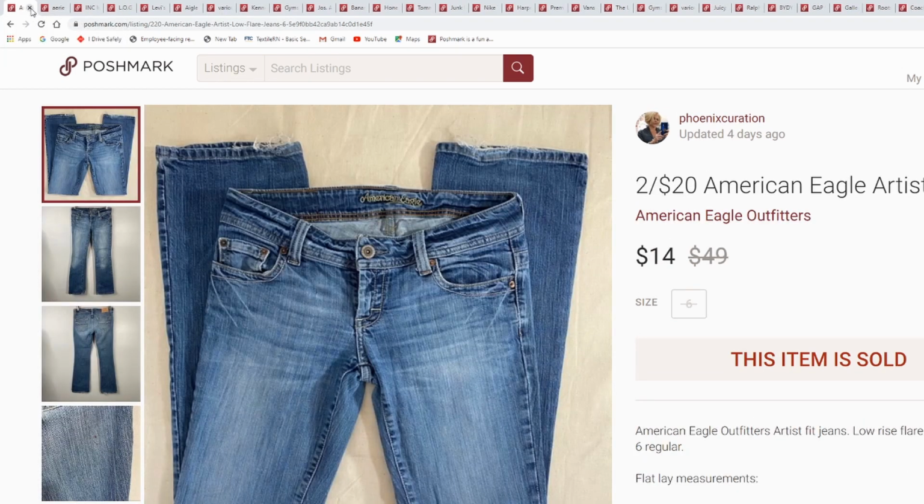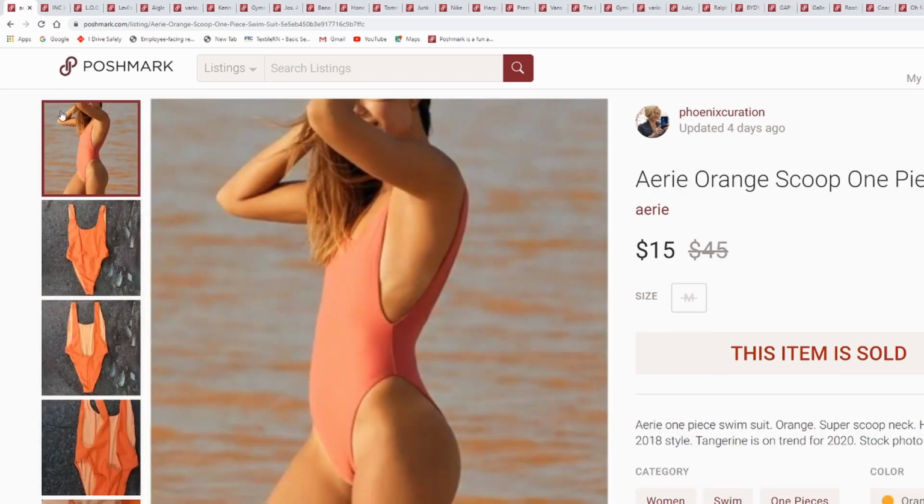So these are some American Eagle Artist Low Flare jeans, size 6, and these came from your denim pile. They came from the bins. 50 cents for those, and they sold for $14. This is an Aerie orange scoop. Actually, I think I went out of turn. Orange scoop one-piece swimsuit, and this came from the traditional Goodwill. It was new with tags, and it sold for $15 on an offer.